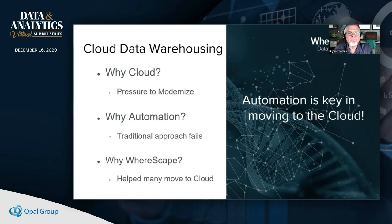Okay, so now I've talked to you about cloud data warehousing today. Why cloud? There's a lot of pressures to modernize that are happening out there. So we talked about just different things that are going on: agility, flexibility, performance, and then why automation? We have that stigma out there that data warehouse projects fail quite frequently with the traditional approach. So using automation gets you past that, and hopefully also gets those top level executives to look at it and say, okay, I understand what's going on. Automation will help you get it done faster.